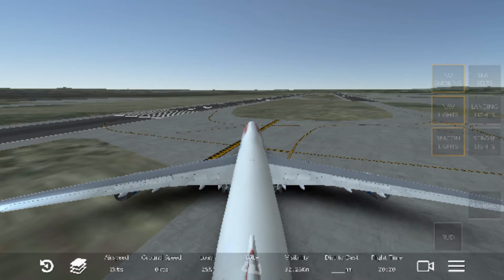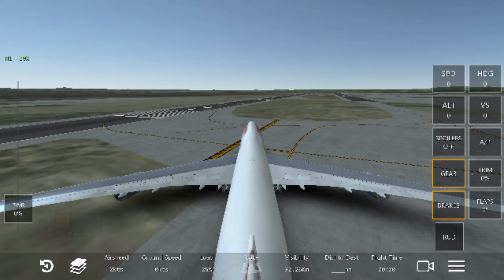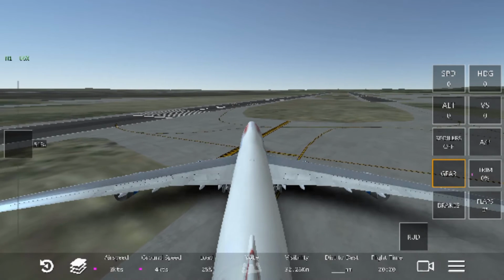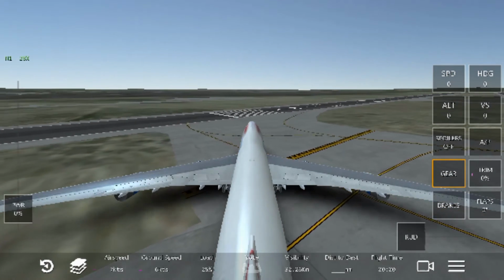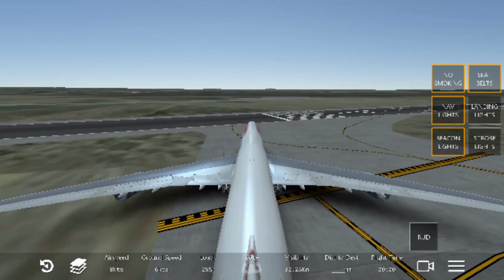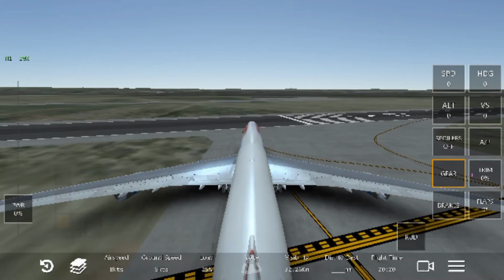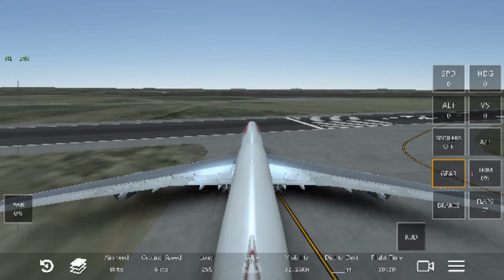And, better engage no smoking and seatbelts. I am going to go ahead and start my roll onto the runway. It's going to be a slow roll, just like last time, so we have enough time to engage those strobe lights and landing lights. You do that as you're crossing a hold short line once you've been given permission to enter the runway.